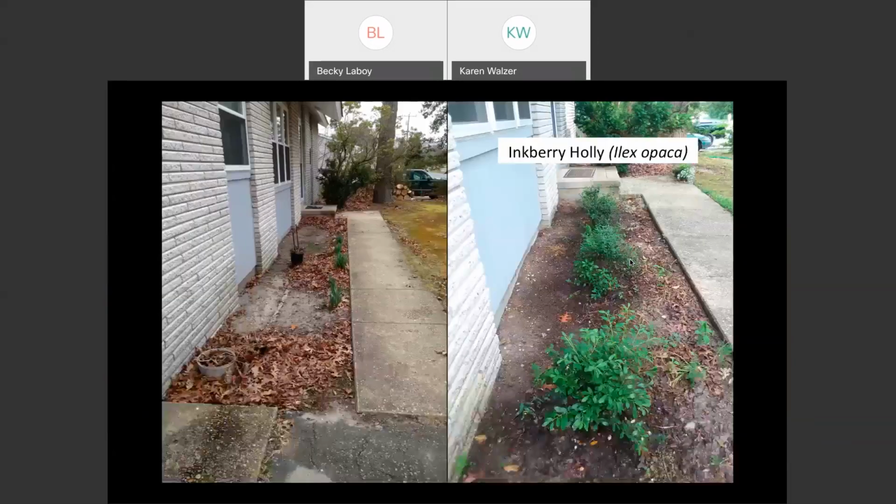Many times, foundation plantings consist of shrubs and small trees planted directly in the ground, close to the walls of the building. And this is a row of native shrubs called inkberry holly, Ilex glabra. The leaves are evergreen, deer resistant, and tolerate both sun and shade. And the ink colored berries ripen in the fall and provide food for birds throughout the winter.